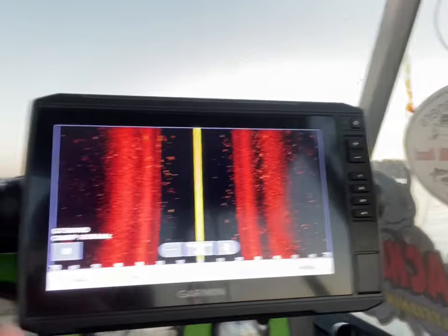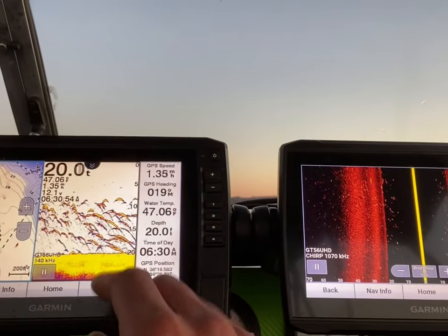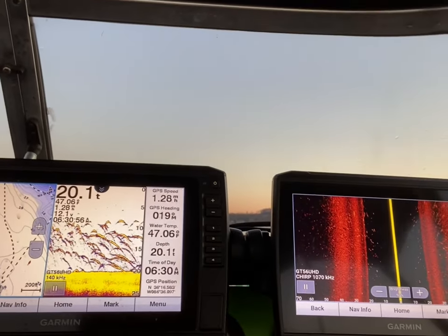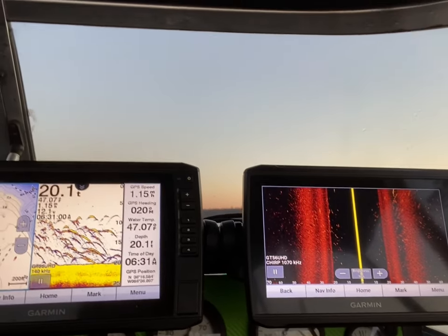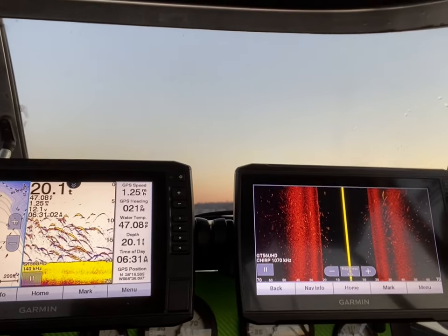Those might be gar. Maybe striper. I did stop moving though, but it does have an auto scan feature so that it changes the chart speed as the boat goes off GPS.